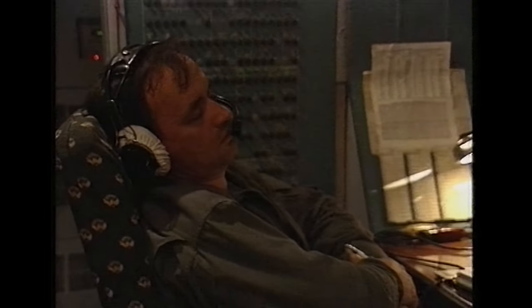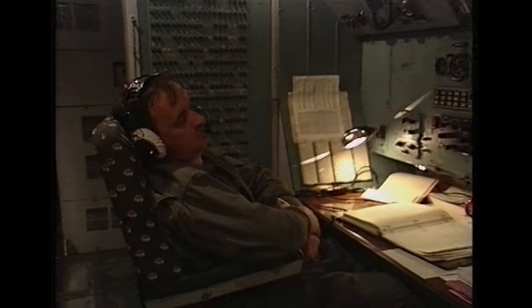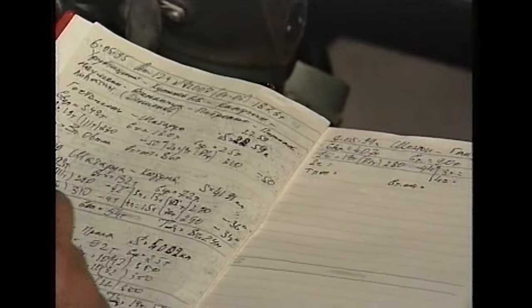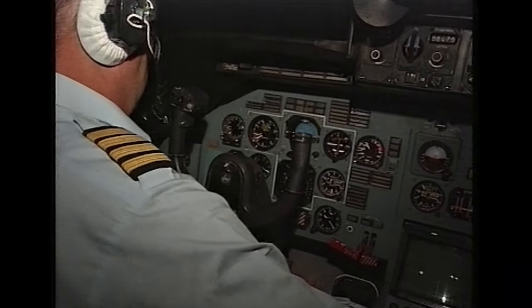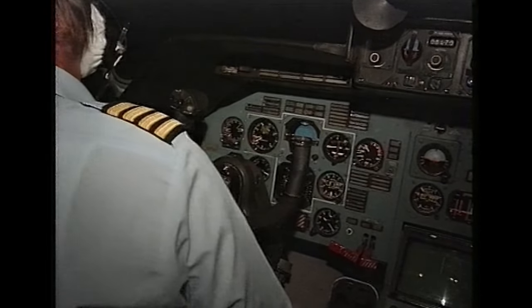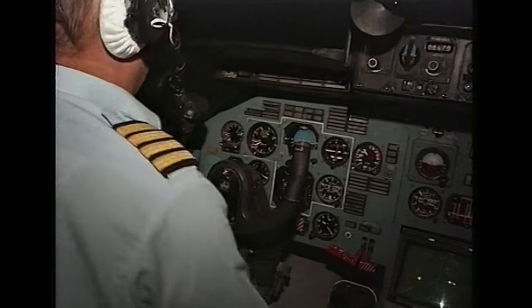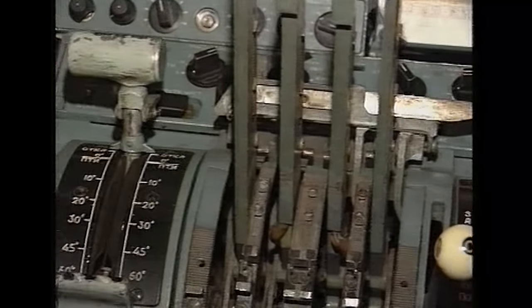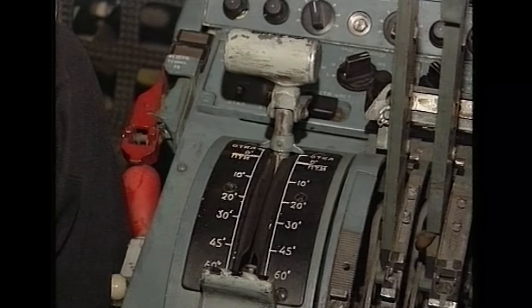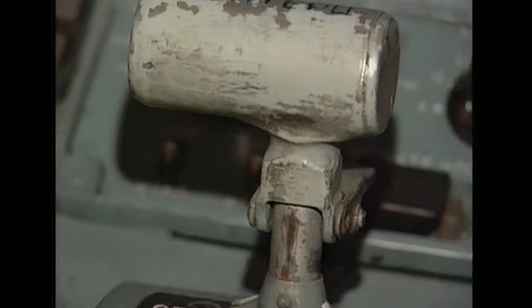The radio operator doesn't have much to do over the Atlantic at the moment either, and allows himself a little nap. Outside, it's gradually getting light. Time to have a closer look at this yellow lever. It initiates the reverse thrust. This lowers the slats to an angle of 60 degrees.